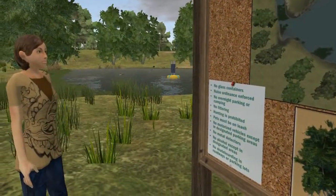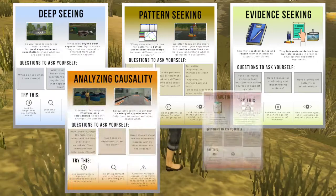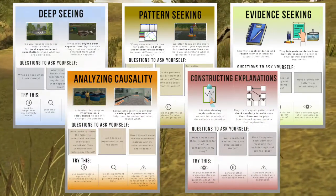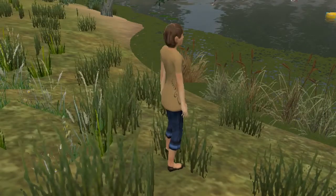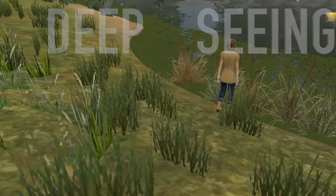The curriculum includes thinking moves, a set of strategies to guide students while they investigate the world. These thinking moves are introduced through short videos and posters. Let me show you the first thinking move that will be helpful. Scientists call it deep seeing. When I'm practicing deep seeing, I look closely.